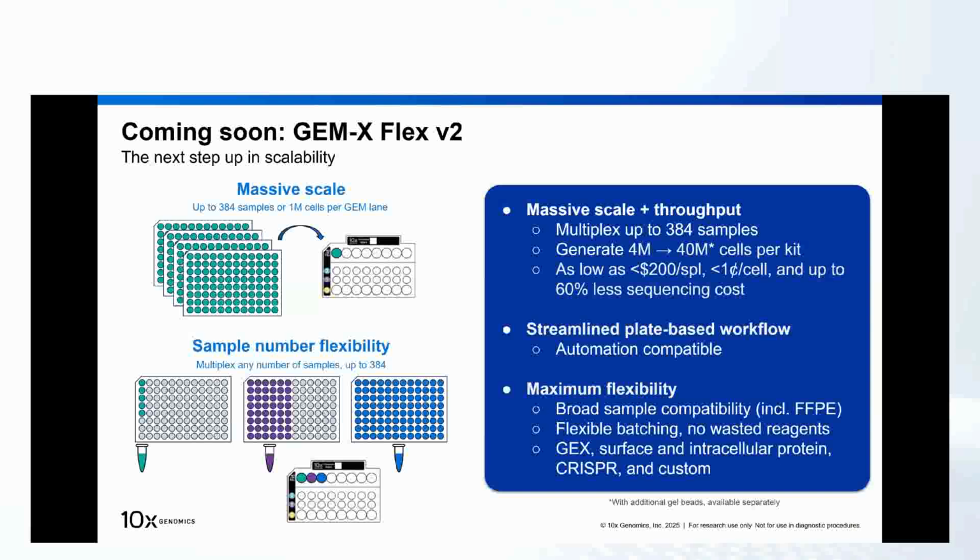Shown here, one lane of a GemX chip can recover more than 1 million cells. And we're super excited about this product because we think it's really going to open up a lot of applications in things like screening, but also just flexible utility. You can run 5, you can run 48, you can run 96 in a way that you fully utilize the kit and there's no wasted reagents. So we're not locking you into experimental configurations that you don't want to use in order to get the best economics. You can choose how to get the best economics out of this product.